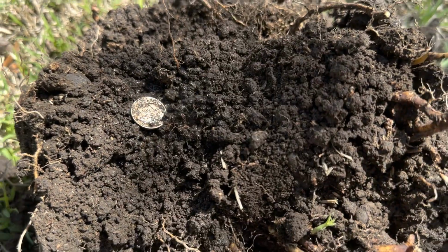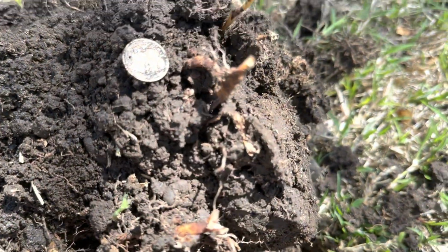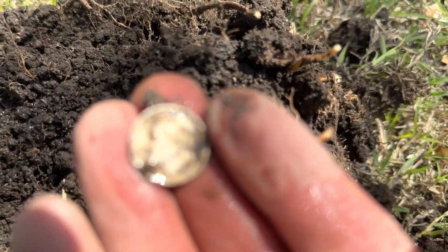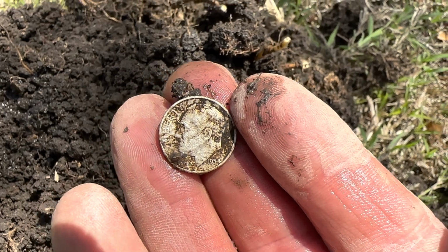It's coming off pretty good. Here, let me move it so I can get at it a little better. Oh, I think I can see it from here. I think it's a 54. So 1954. Get it in focus there. 1954 Rosie.